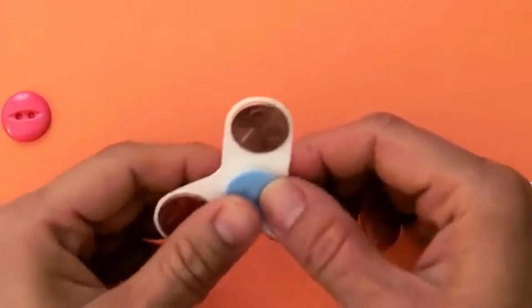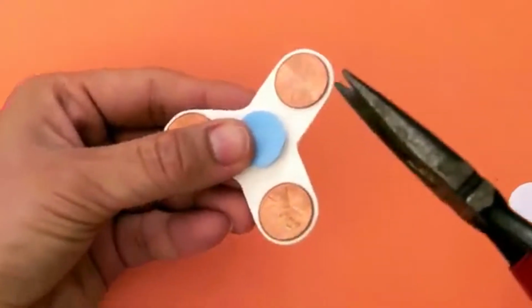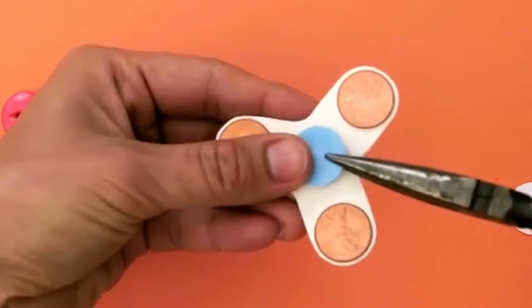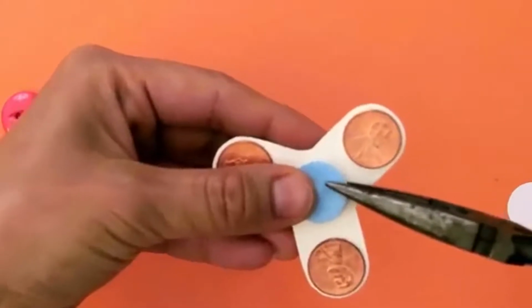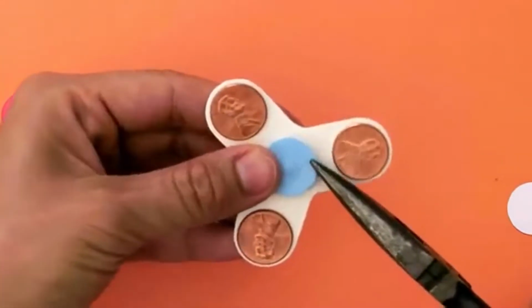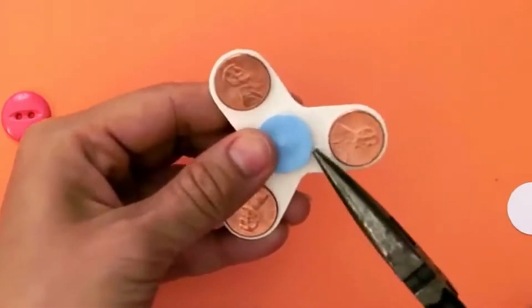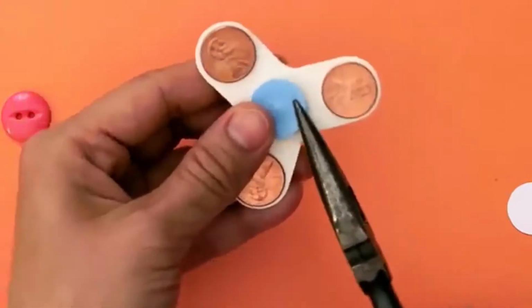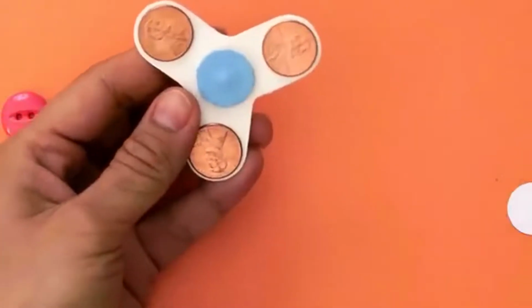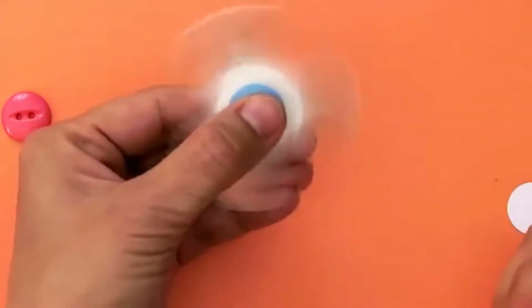So you might need some help to stick it together, and what you can do is to use these pliers and just come in between and clamp it down if it's not sticking as well. So if it's not sticking as well with this sticker, just put some glue on it and then clamp it down like this as you rotate it, and it should stick really nicely in there. So there, basically like that. So now it's nice and soft to hold as you spin.